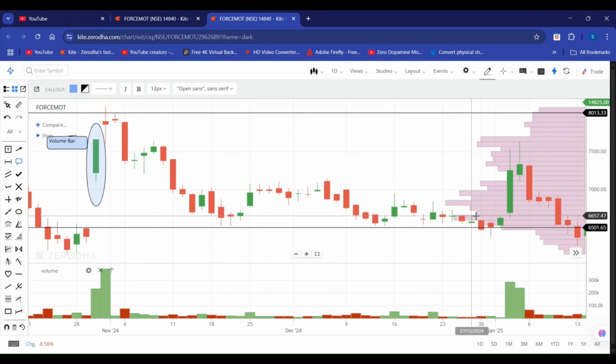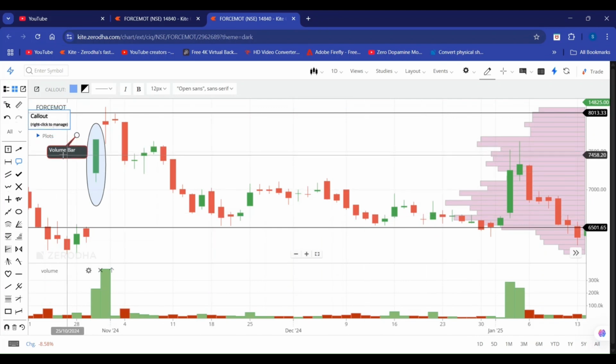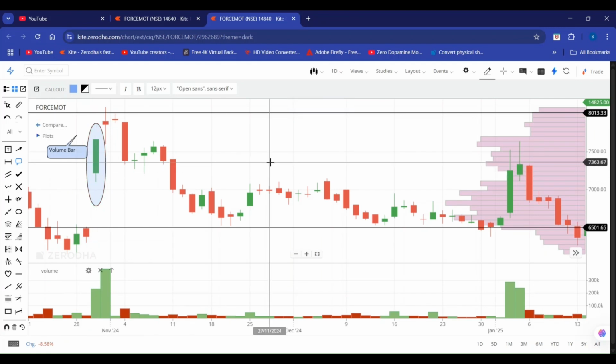And just an advice from my side, do not trade. It's better to invest for the longer term, again, just for educational purposes. Now we see what has happened.